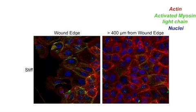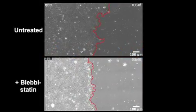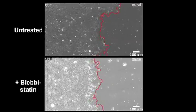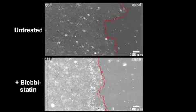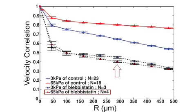This stimulated the hypothesis that cells at the wound edge are mechanosensitive and relay their directionality cues backwards through mechanotransduction. When we reduced myosin activity with the small molecule inhibitor blebistatin, or by knocking down myosin 2 isoforms, we were able to reduce cell migration speed on stiff substrates, as well as lower their cell-cell coordination.